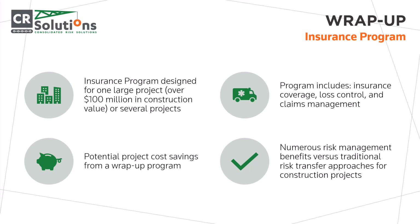In turn, the subcontractors are required to remove the cost of insurance from their contracts or bids. This is where the project cost savings can be realized. The overall result is a more efficient and cost-effective risk management program covering the project.